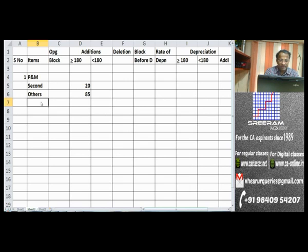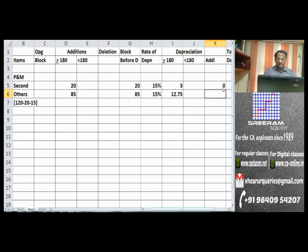So how will these others be taken up? 120 minus 20 minus 15. Correct. Then there was no deletion. Block before depreciation should be 2085. Rate of depreciation 15%. Then how much is that? And additional depreciation 0. For second hand you will not have it, and in this case we do have. How much is that? 20% into 85. So here you just make a note on the top, 20% is the rate of depreciation.